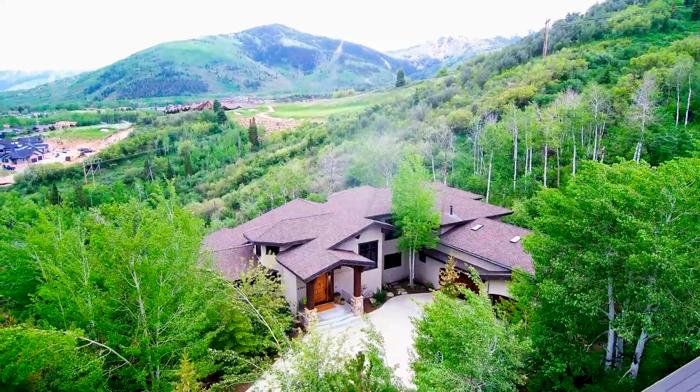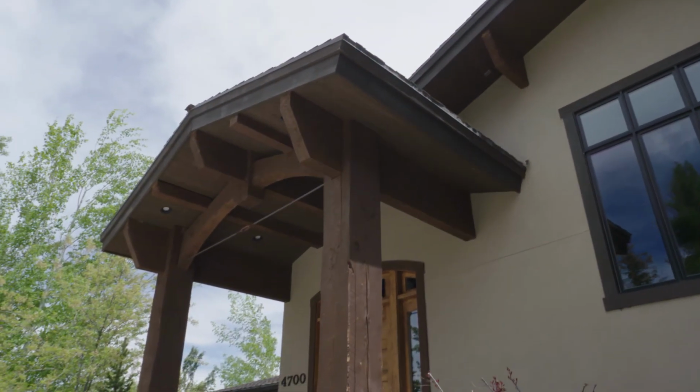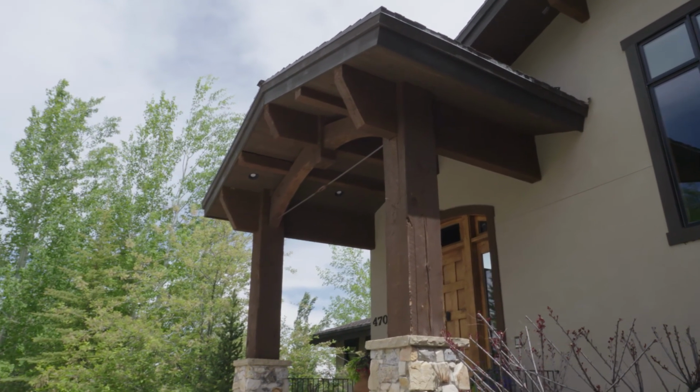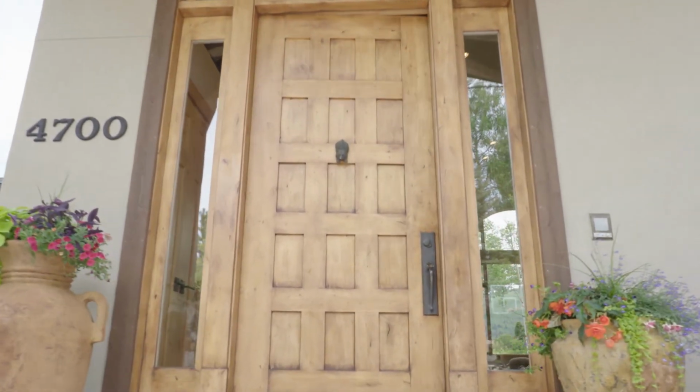Part of the development code here is to always have open space involved with the development, and all that open space is actually right behind this home, so it feels like you're in a forest. Yeah, it looks like you're in a forest too.